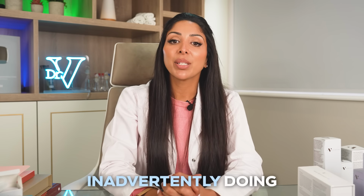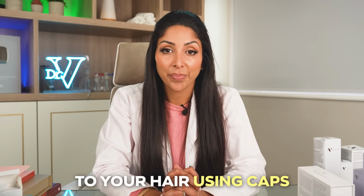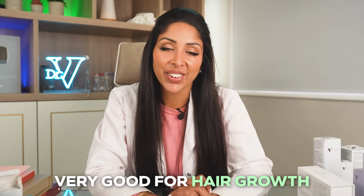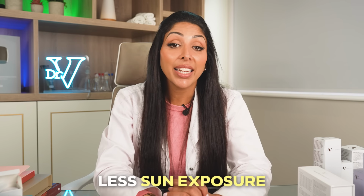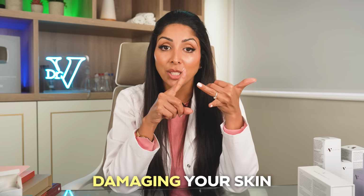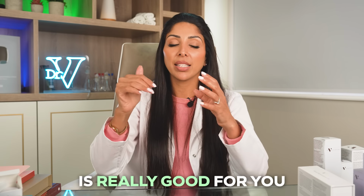The next one I was inadvertently doing by accident, and I only realized later on when I started researching the scalp how important it was, and that is to protect your hair using caps. So I love caps just because I just love caps. I feel like, especially in the UK, my head's usually cold and it's just a good way to retain heat. But apparently it's also very good for hair growth, because you literally have a physical barrier between UV rays and your scalp. And so there's less sun exposure, less free radicals damaging your skin, and you're protecting your scalp from environmental damage. So wearing caps is a very good thing. Just make sure it's not too tight that you're getting traction, but a loose cap is really good for you.